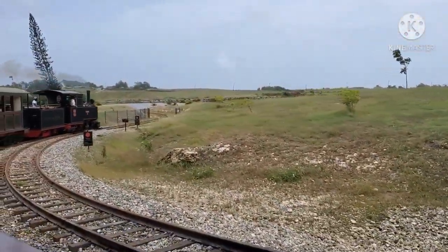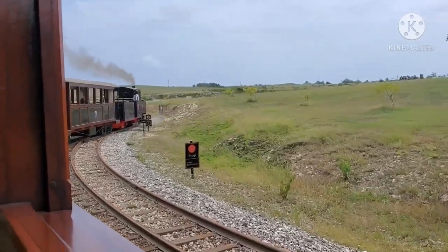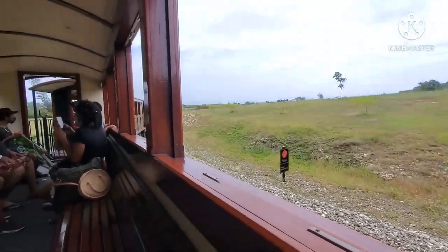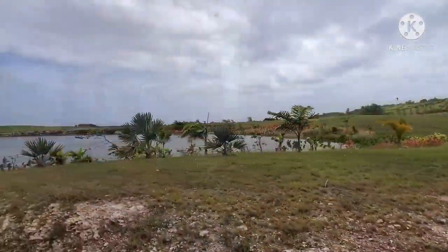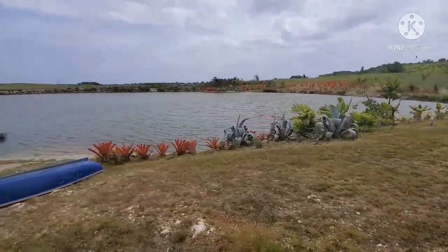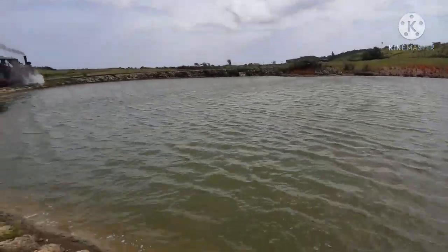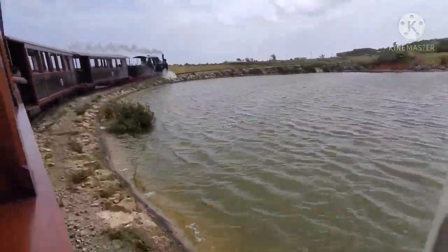On the sound of the guard's whistle, the steam locomotive heads off in a northerly direction on a scenic ride through the plantation's grounds alongside the historic residence of the St. Nicholas Abbey Great House, before continuing around a lake that is home to wild waterfowl and migratory birds.